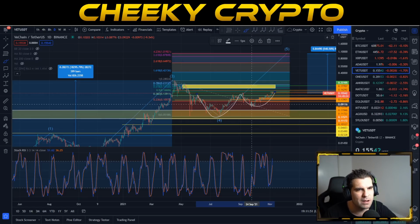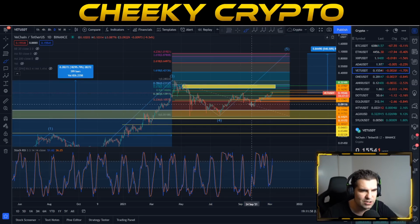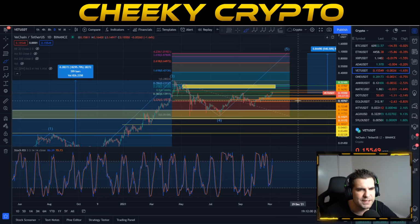We're still on track for it, but obviously the more time that passes, the harder it is to say that we are going to complete the cup and handle. Instead, we're just getting good traction to the upside, right? And right now, obviously, the cup and handle pattern does come in at 22.1 cent. That is the target for that.